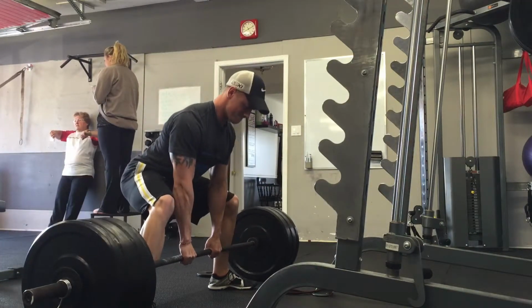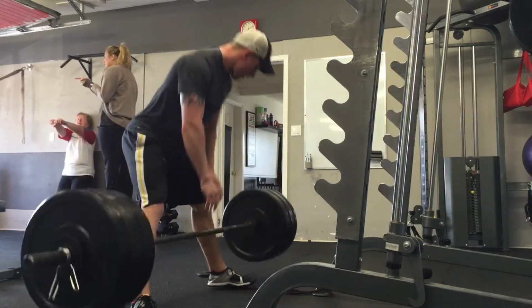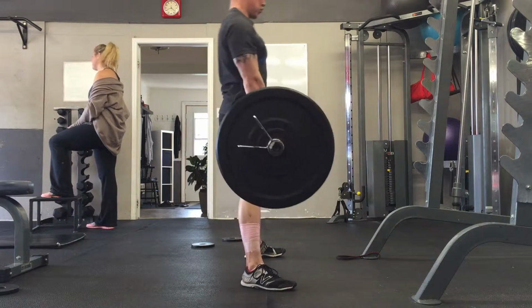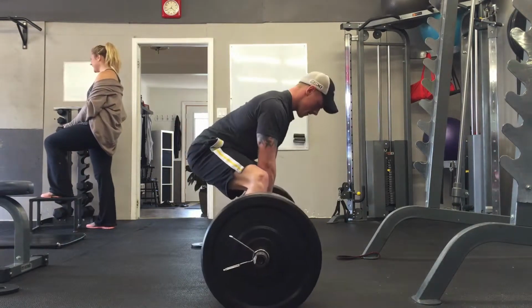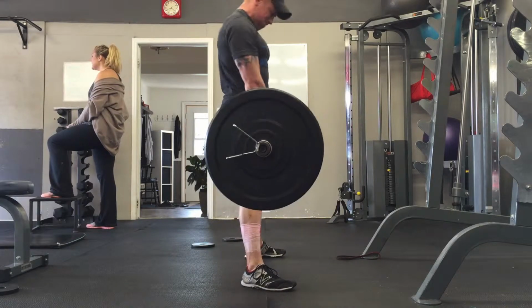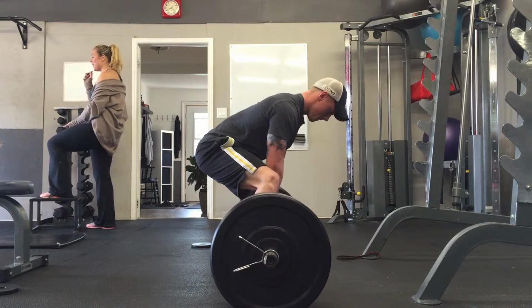Working sets for this: 3 sets of 5, 280 for a set of 5, 325 for a set of 5, and then as you see right here, 370, and I ended up getting 15 solid reps, and it was a really good set. I'm really happy with that number.